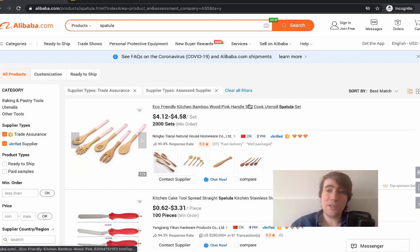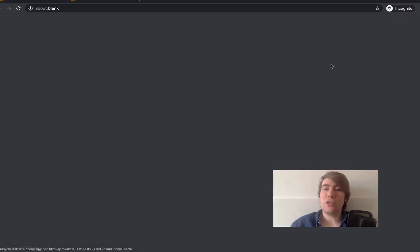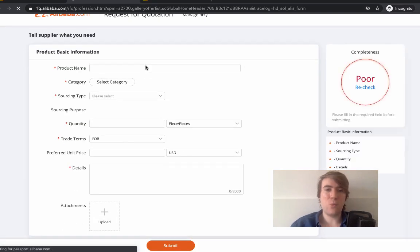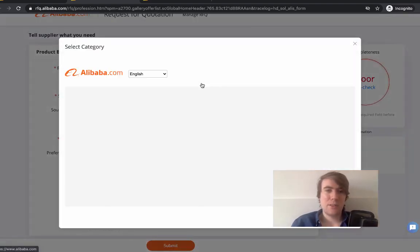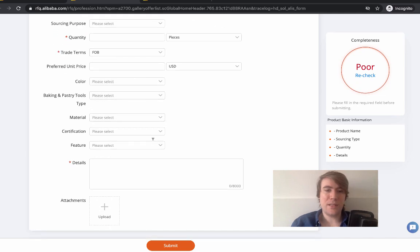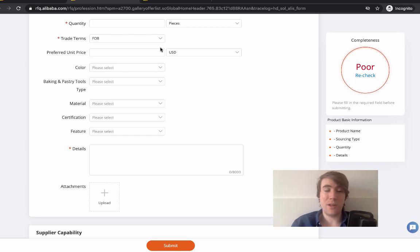Contact loads of suppliers. Another thing you can do, if you go to services, go to submit RFQ. Submit RFQ, and what you can do is fill out this form with what it is you want. So, spatula, be a bit more specific: wooden spatula or silicone spatula, whatever it is. Pick the category, the sourcing type, sourcing purpose, quantity, how many you're looking for. Enter all the details you possibly can. If you don't know what FOB means or anything, just Google it, you'll find out.